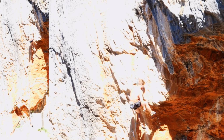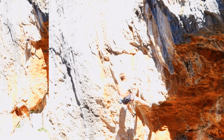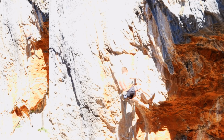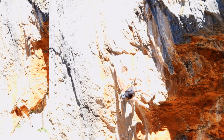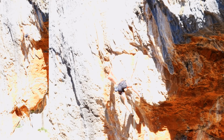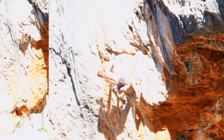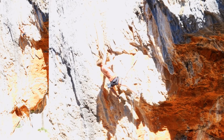As you can see, the sun intensifies here one more time. It's really going up high now. And yeah, it's getting really hard. I'm trying hard to grab these greasy slopers, of which there are a few up there, to make it to the anchor. Here I'm doing as if I did the crossover to the second pinch.